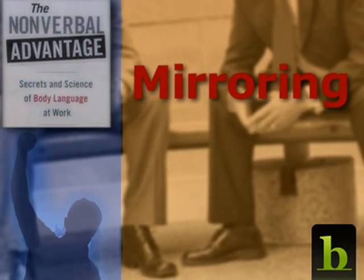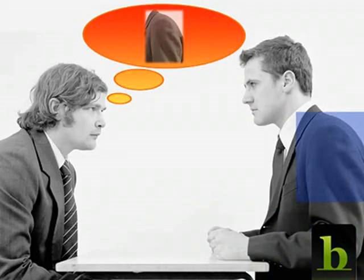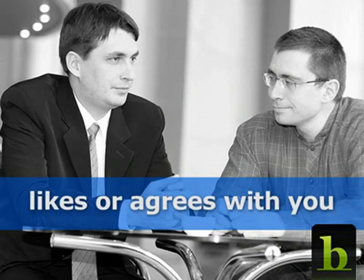Number 4, mirroring. When we are talking with someone we like or are interested in, we subconsciously switch our body posture to match that of the other person. We mirror that person's nonverbal behavior, signaling that we're connected and engaged. So when a colleague mirrors your body language, it's his way of nonverbally saying that he likes or agrees with you. Mirroring starts by observing a person's body posture and then subtly letting your body reflect his position.